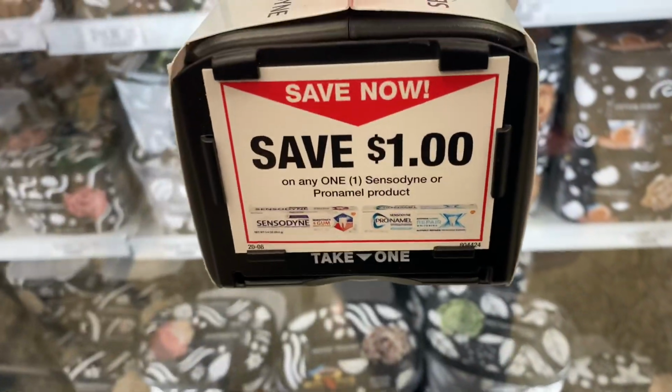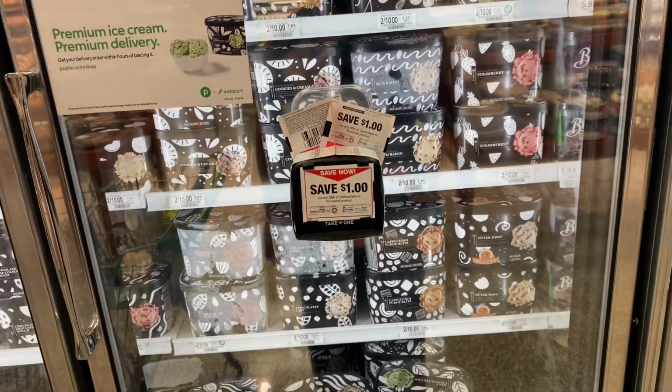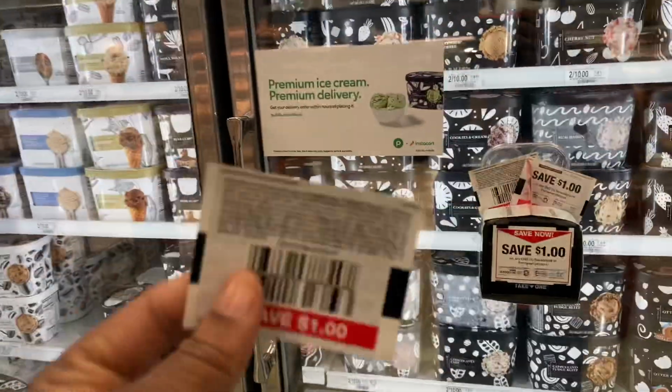What is this? This for toothpaste? Oh, that's smart. Sensodyne. Y'all smart. Y'all know people be having cavities eating all these sweets. They're trying to prevent these cavities. Look at that, that's a good marketing strategy.